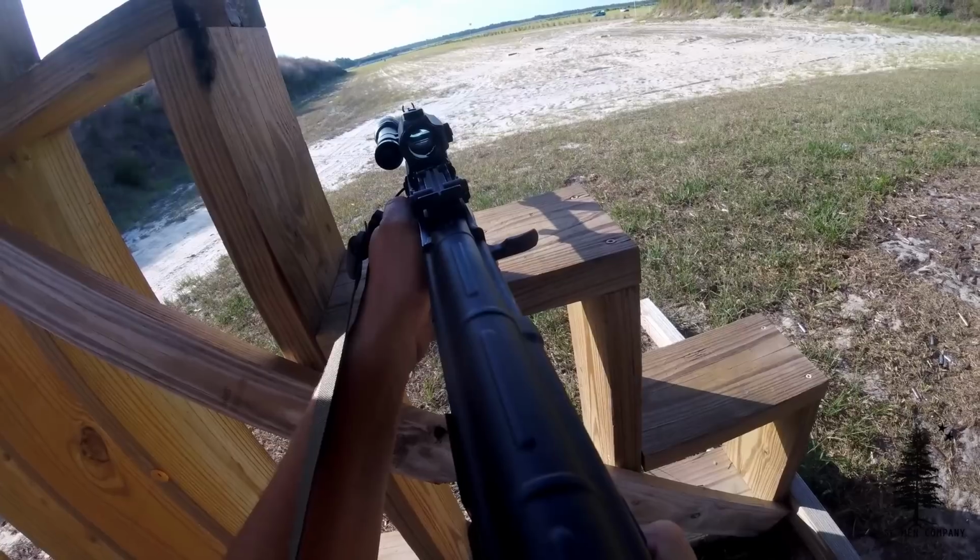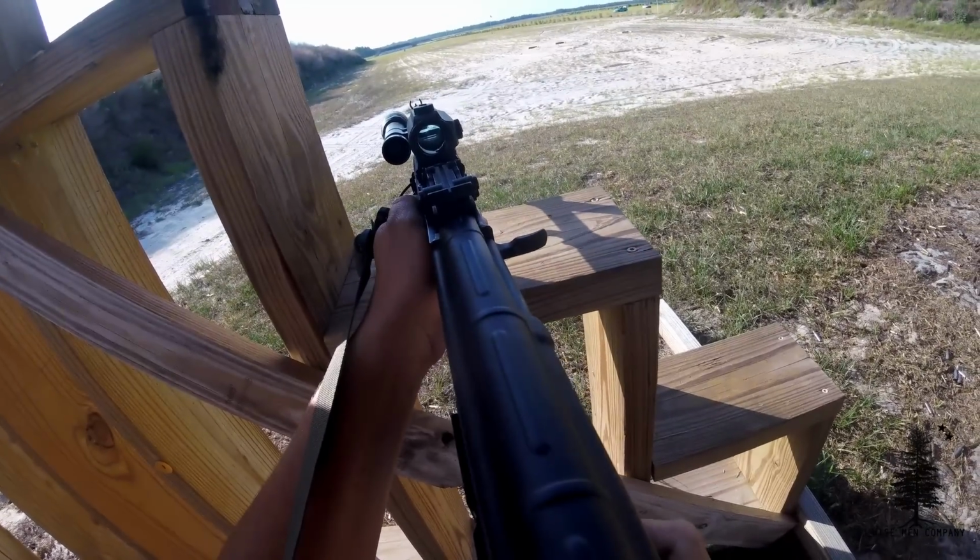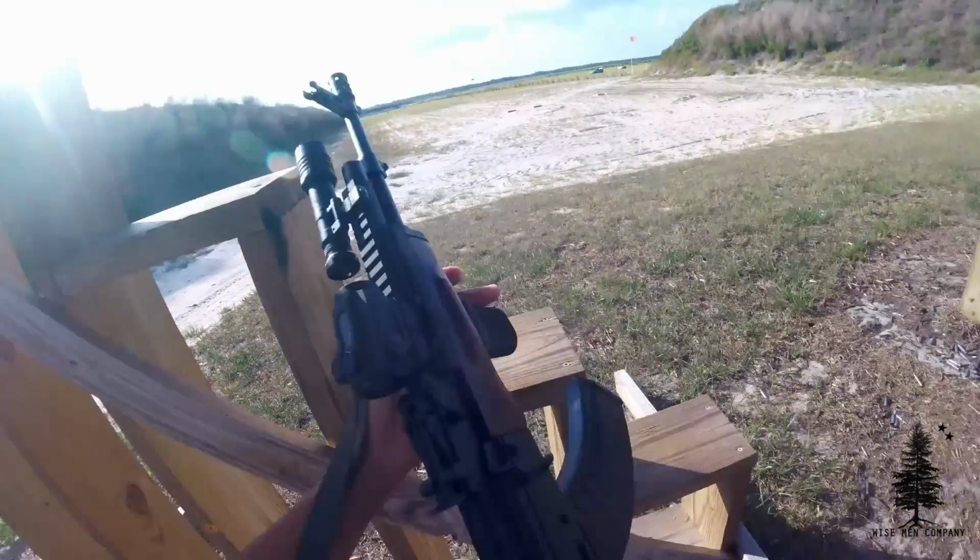I'm not gonna run this gun into the ground. Again, I'm just kind of adding it to the pile so I can be knowledgeable on the platform, and it gives me another option, really.